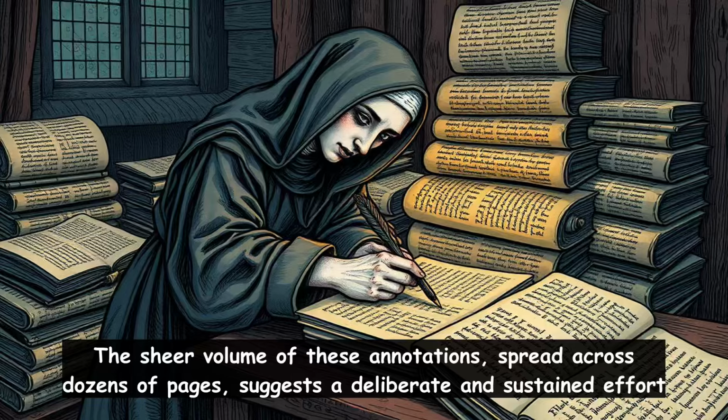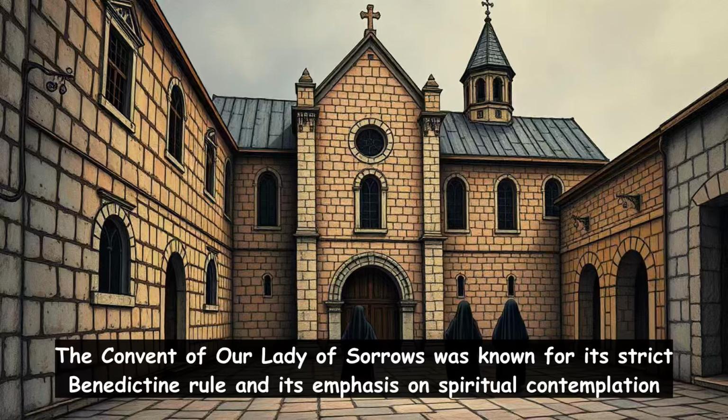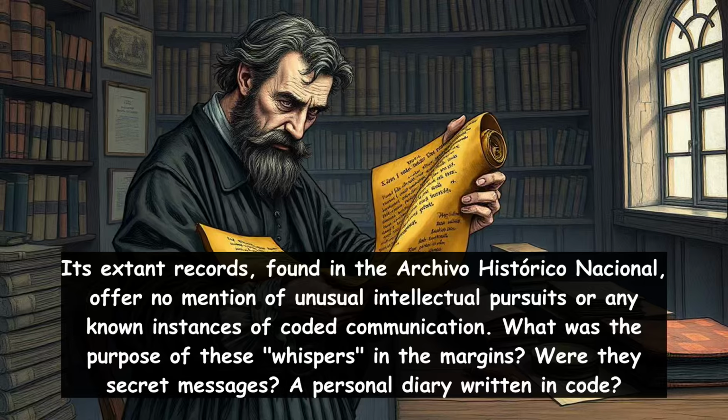The sheer volume of these annotations, spread across dozens of pages, suggests a deliberate and sustained effort. The Convent of Our Lady of Sorrows was known for its strict Benedictine rule and its emphasis on spiritual contemplation. Extant records, found in the Archivo Histórico Nacional, offer no mention of unusual intellectual pursuits or any known instances of coded communication. What was the purpose of these whispers in the margins?